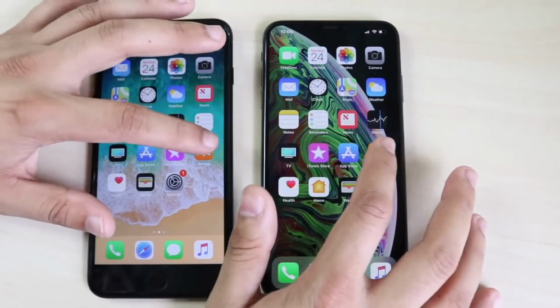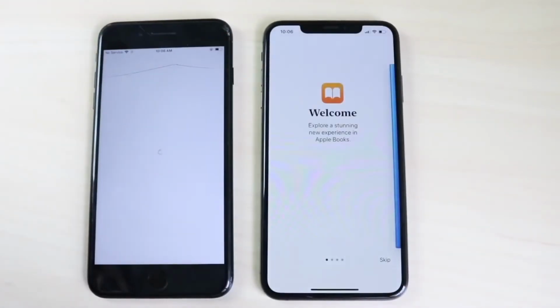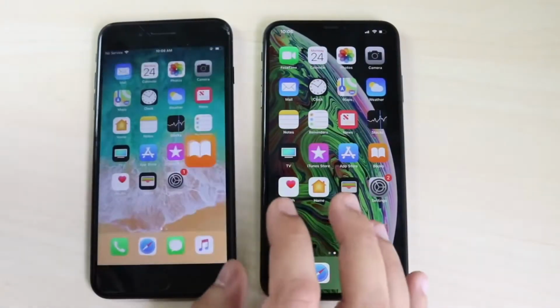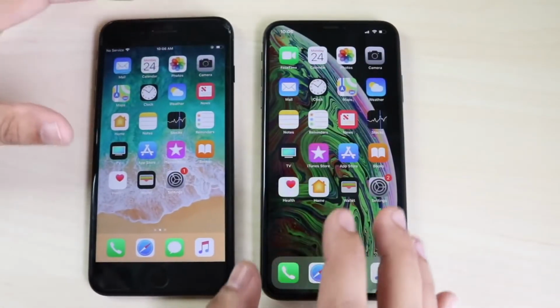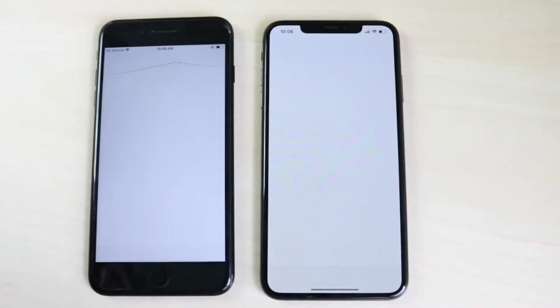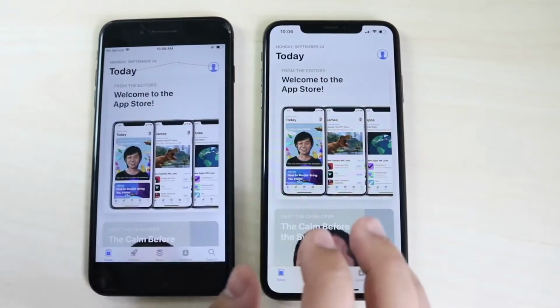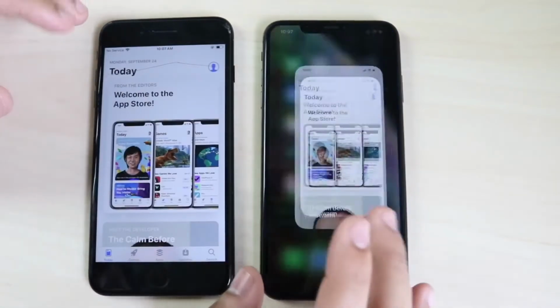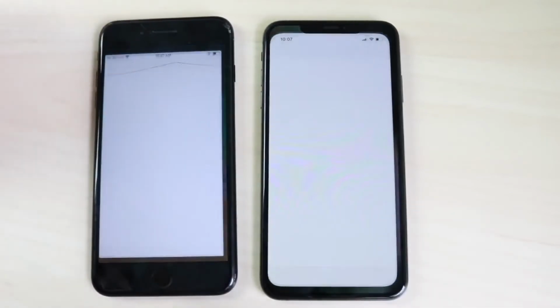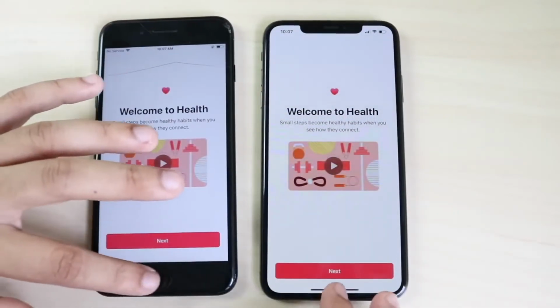Let's do iBooks. 3, 2, 1. And as you can see, the iPhone XS Max is noticeably faster. It's not just a little bit. You can tell it's noticeably faster, as I just said. Let's do the App Store. 3, 2, 1. Yeah, it literally just opens on the XS Max as if we already used it, as if the app was already open. We can do health. 3, 2, 1. That looked pretty even to me.